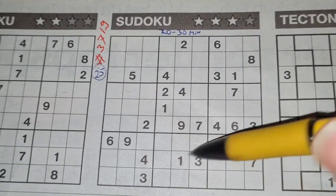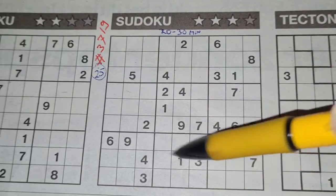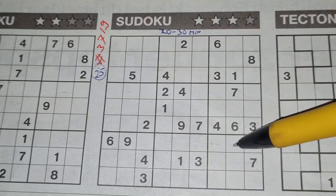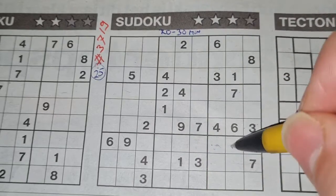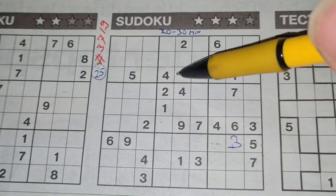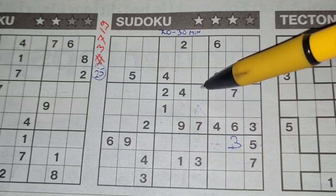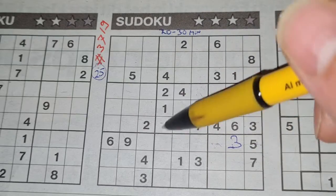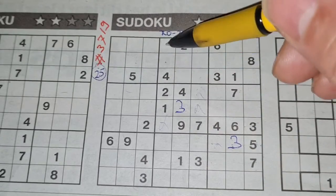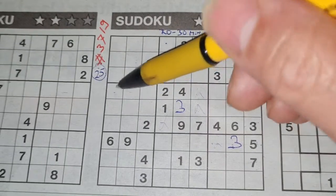So let me start with the 3 then. We have a lot of 3s. 3 in the last row, 3 in a row above. So that row, only 2 places for 3, should be here or there. We see there 3, no 3 there, 3 should be here. 1, 2, 3, 4. 4 missing numbers in this big square. One of the missing numbers is 3. We see here 3, no 3 in these 2 boxes. There 3, no 3 in that box. So 1 box left for the 3. Should be there.